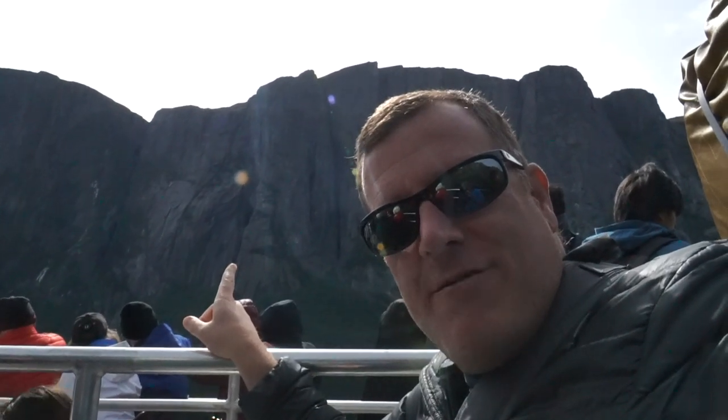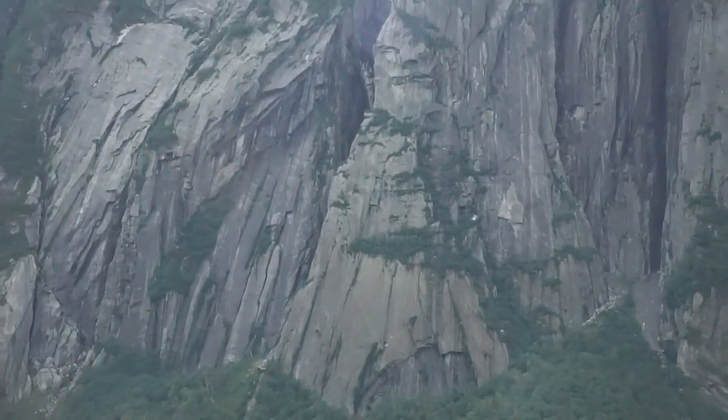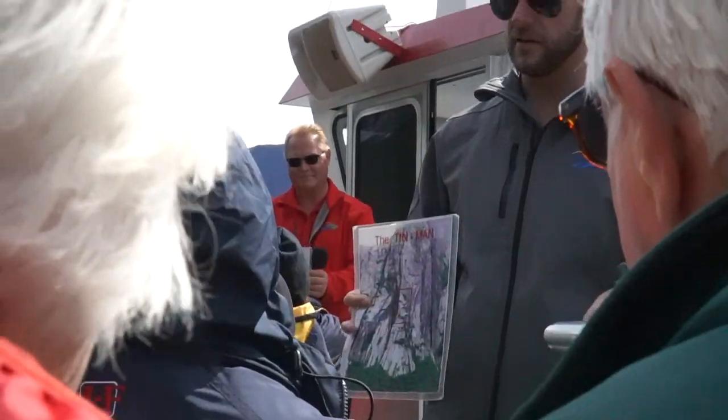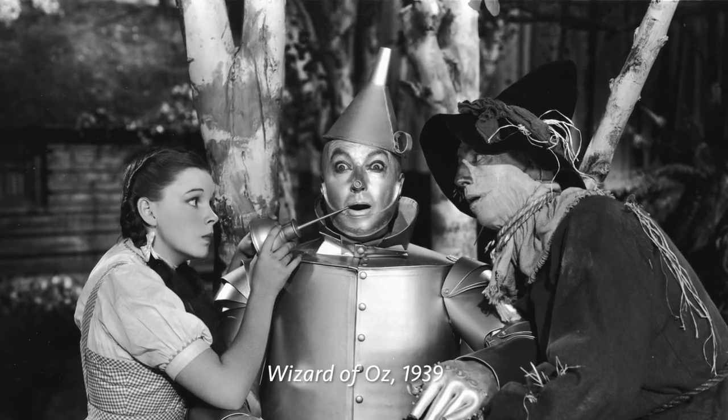So there's a natural carve out in the rock up here, and it looks like the face of a lion or a monkey or something, but they actually call it the Tin Man. That was already taken. I don't know. It actually does look like the Tin Man from the Wizard of Oz.